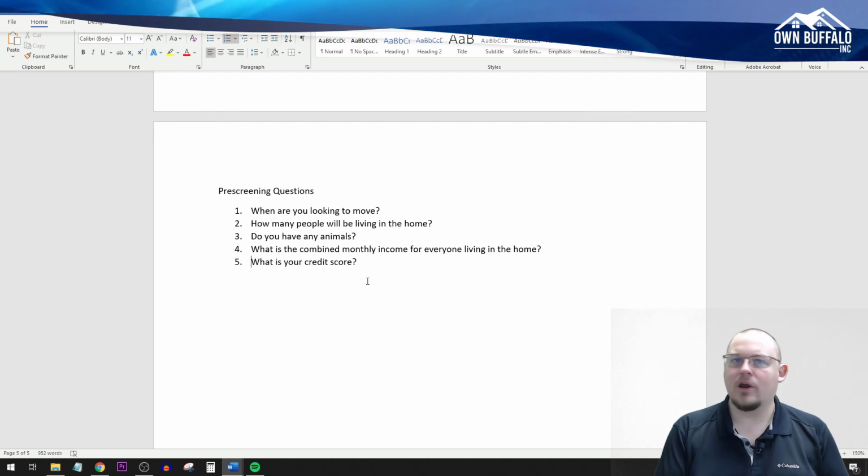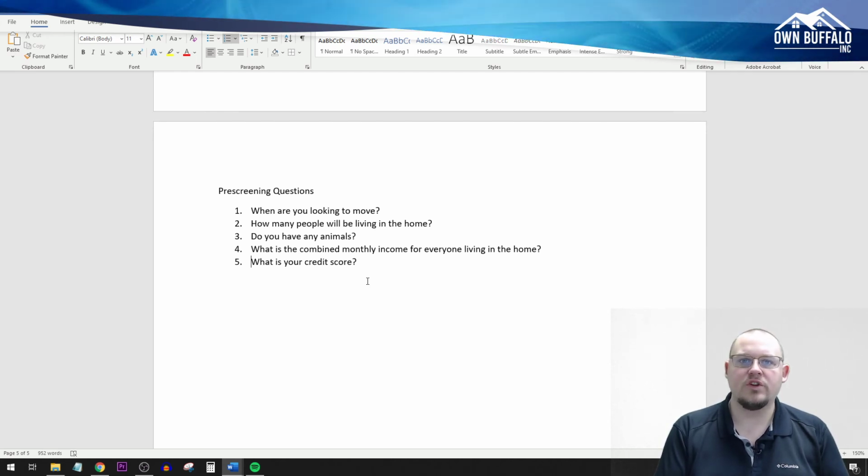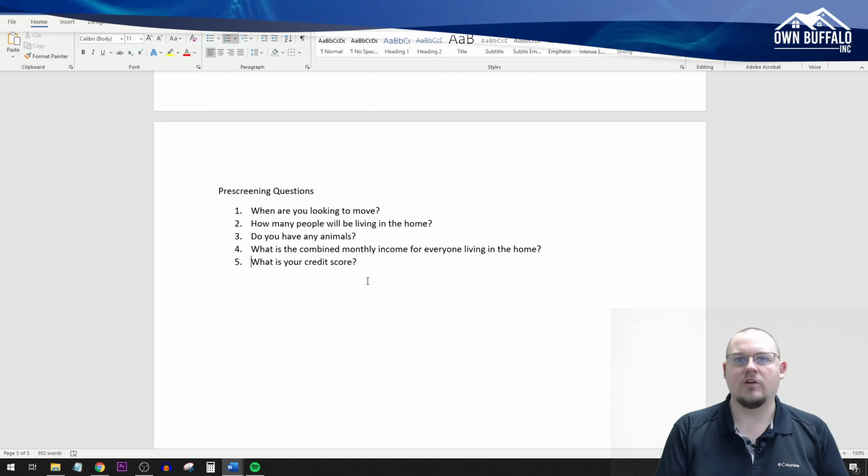That's really a market dependent thing. I know some people who won't take below a 700 credit score, but they also are renting properties that are $5,000 plus a month. So, it's a different market when you're talking about what we consider a luxury listing here in Buffalo versus a typical South Buffalo apartment renting somewhere in the $800 to $1,000 a month range.